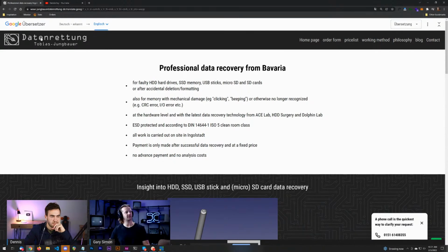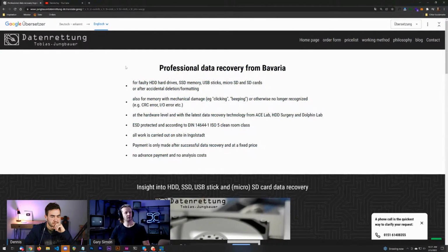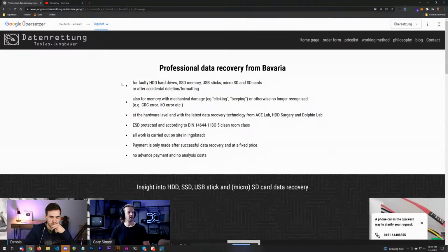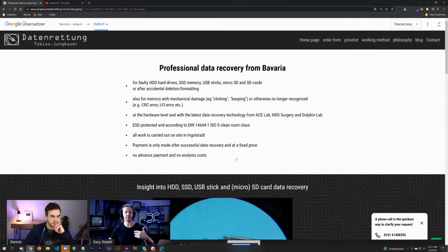I would probably scale down the size of the logo a little bit. It is quite large. And then your hero section right here, which is, professional data recovery from, I'm not sure if that's an accurate translation. It probably is, so at least I do understand exactly what's happening here. And of course it's very simplistic. It's a little bland. However, you're informing the visitors what is happening here.